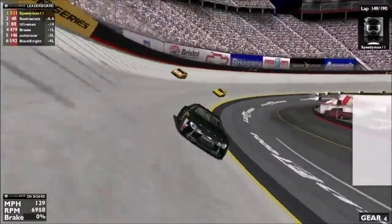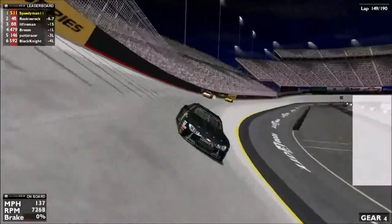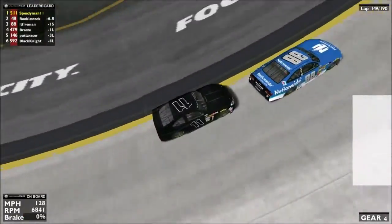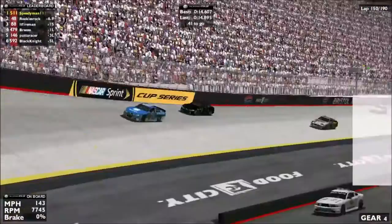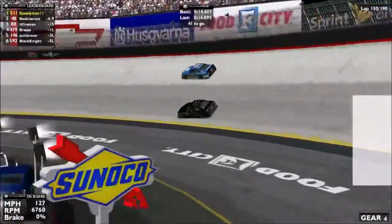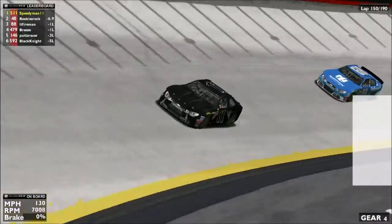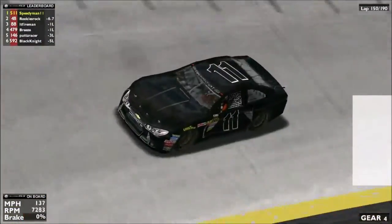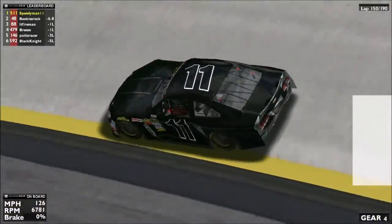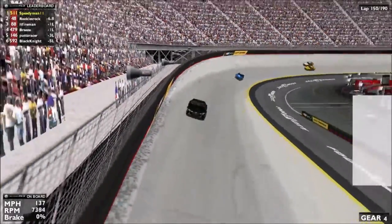Speedy Man 11 right there, the leader, broke it three wide and made a meat in the sandwich. Get to those two guys, low on the front. 41 circuits left at Bristol Motor Speedway. And Lieutenant holds over and lets Speedy Man go by. The only one left on the lead lap is Rookie's Rock.